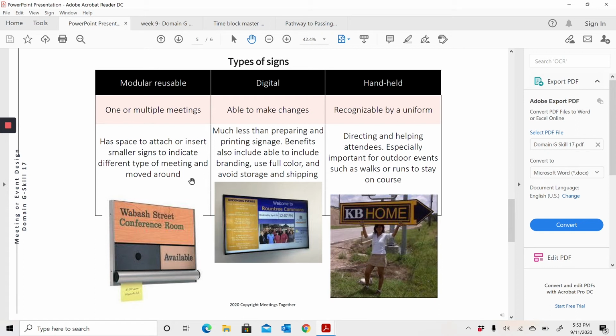Then the digital, we all know what that is. You're able to make changes right away, which is awesome. So if you have a room change, you can easily just change it and not have to worry about it, like if it's in your program and you have the Wabash room. Am I saying that right? Wabash. Anyway, so you have that. If you have a printed program or a printed sign, it makes it a little bit harder to change it. So that's the benefit of including it in a digital format: you can also use full color, include branding, and avoid storage and shipping. So you don't have to already have pre-made signs.